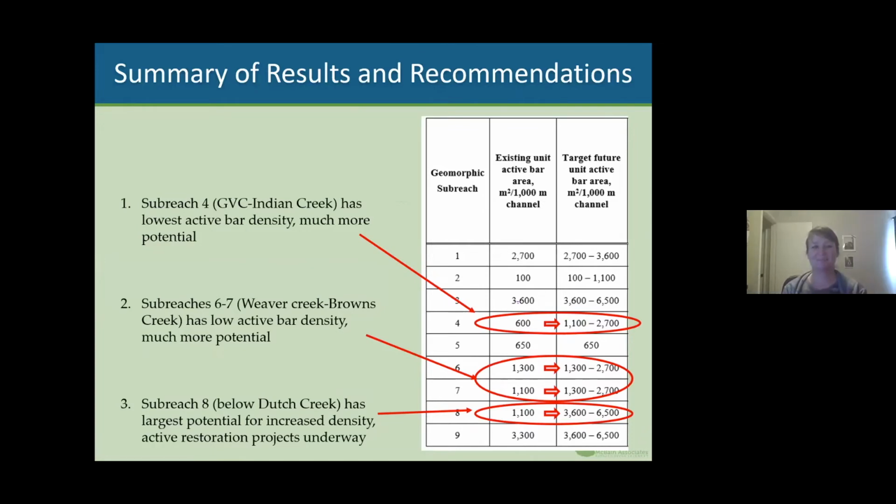Okay. So I'm kind of going into the home stretch on some wrap up stuff here since we're running out of time. The recommendations that we're making currently in this report, we've identified some potential targets for future active bar area based on our geomorphic assessment of what's out there now and what we think could exist there.